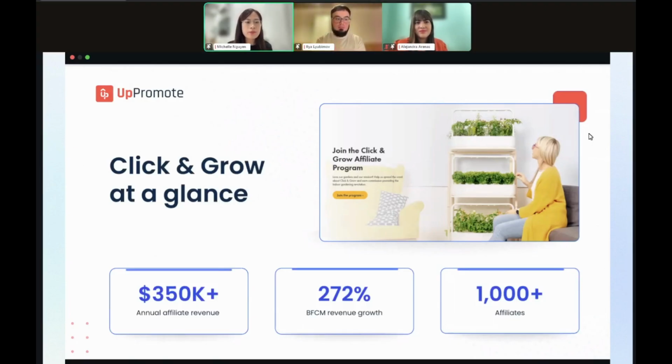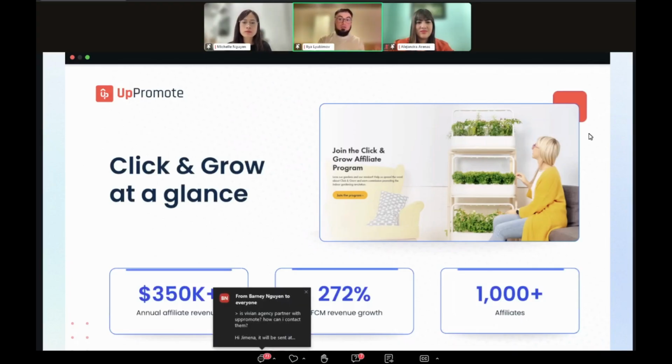Yeah. Speaking of BFCM 2023, you had impressive 272% revenue growth. So what were the key strategies that you implemented to boost your affiliate performance? So the most important change we rolled out was the update to tracking.